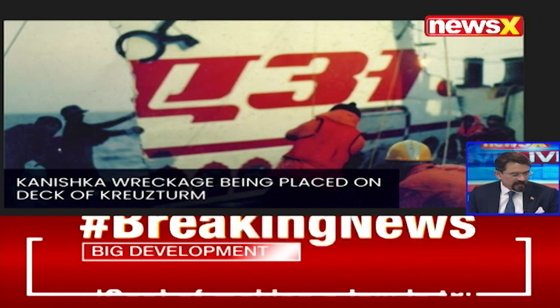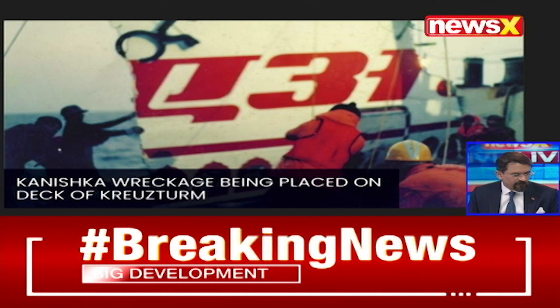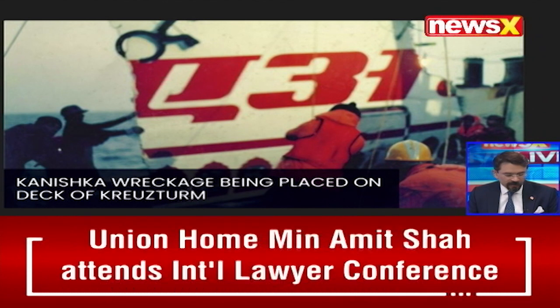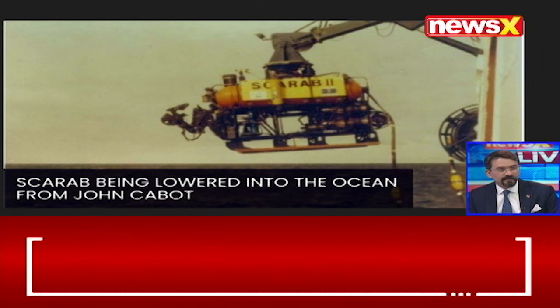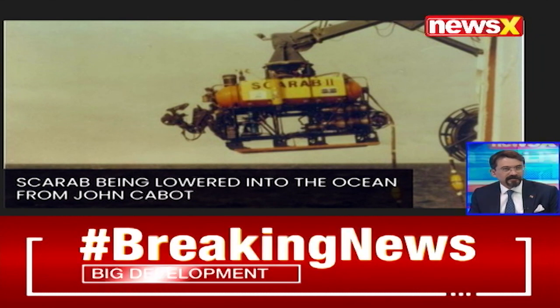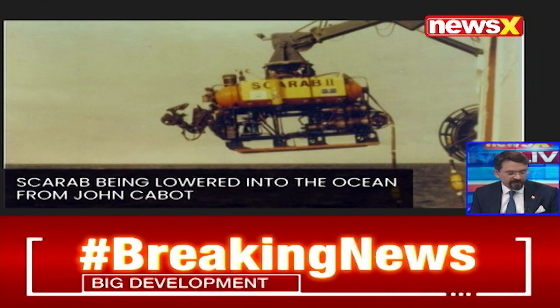This was not going to be an easy task, said Ramachandran. We were smiling at his home in Bangalore more than 3 decades later with the photographs from the time spread on the table. Let's have a look at the photograph. This is the actual device, the Scarab, that was utilized as basically the unmanned vehicle on the ocean floor to retrieve the pieces of data, pieces of the wreckage.